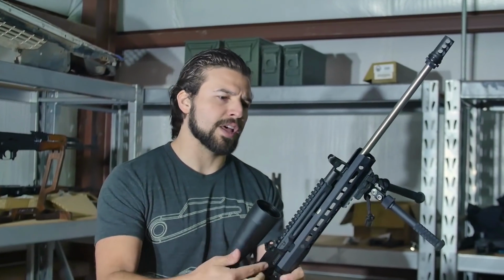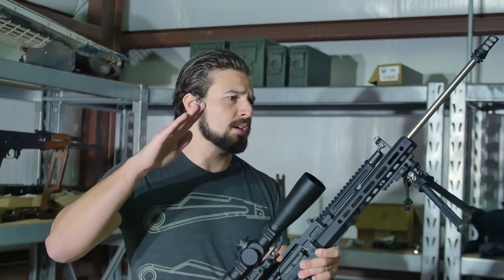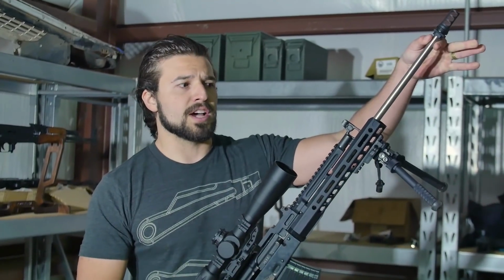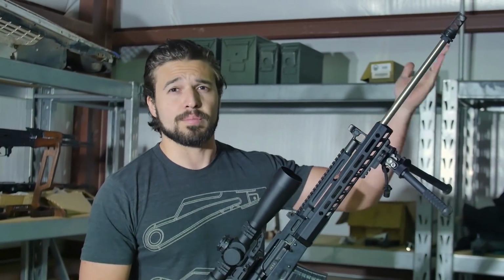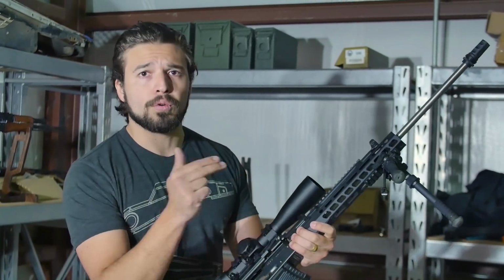The rear sight block's a little heavier. It's a thicker barrel all the way down to about the gas block, and it tapers down a little bit, so it's not such a crazy adjustment right at the gas block. And then it just pencils out at gas block diameter for the rest of the barrel. So it's a totally custom barrel, totally turned just for this project.